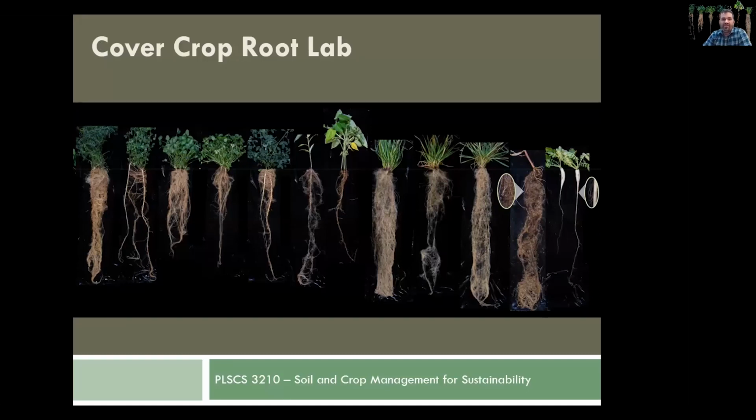So now we're going to transition into this part of the lecture called the cover crop root lab. And this is basically, we did the same thing that Debbie did. We grew some cover crop species for about 2 months in PVC tubes, and then washed the roots. So this is about 2 months of growth in the greenhouse.